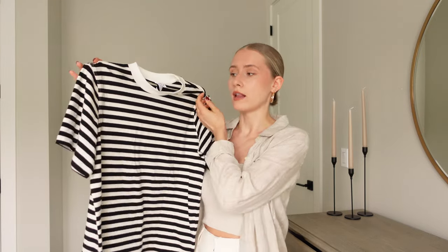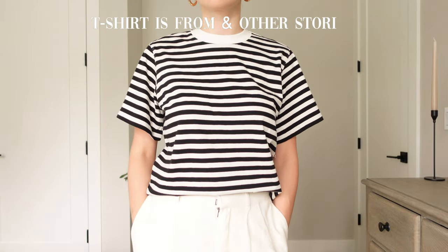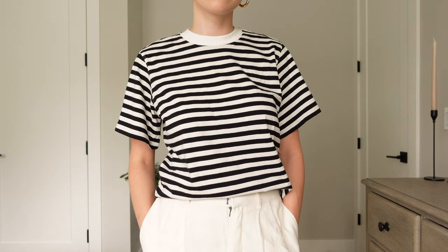The next piece is absolutely shocking. Like, I never thought that I would wear something like this. I love stripes and I love the detail of this t-shirt. I love the longer sleeves and the white collar. Really love that white collar.